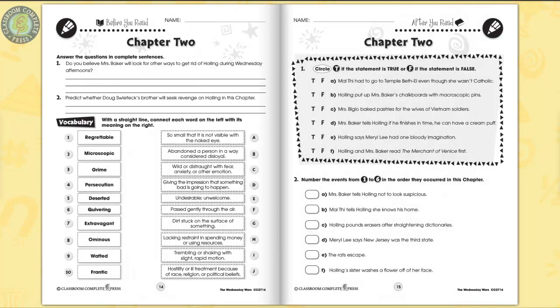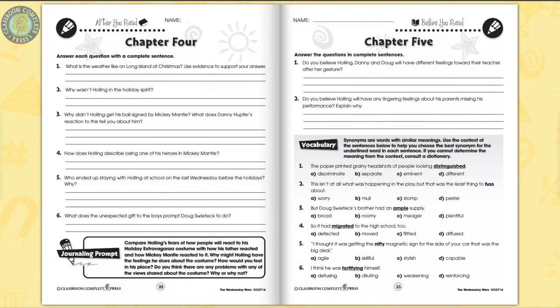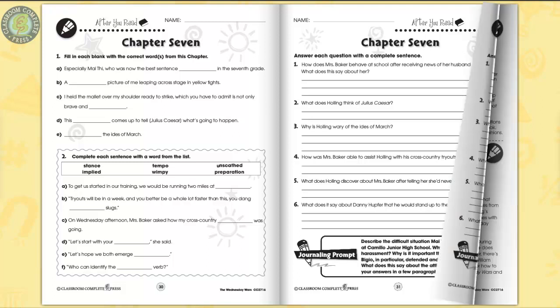Put events in order as they happen when Holling stays behind one Wednesday. Imagine what Mrs. Baker's inspiration might be for assigning Holling to read The Tempest. Predict whether Holling, Danny, and Doug will feel differently towards Mrs. Baker after her gesture. Describe the difficult situation Mai Thi is in at her school and the significance it has within the backdrop of the story.